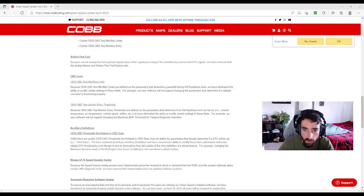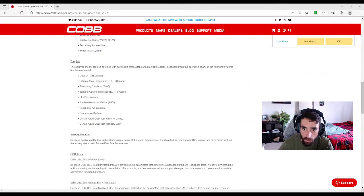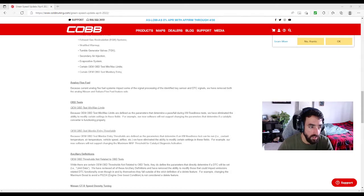So yeah, flex fuel. Because current analog flex fuel systems impact some of the signal processing or identified key sensor and DTC signals, we have removed both the analog Nissan and Subaru flex fuel feature sets. So I'm not sure if any of these other brands have flex fuel. I mean, maybe like the Volkswagen, obviously Mitsubishi, BMW, and Mazda probably do too. So they just removed it for Nissan and Subarus.